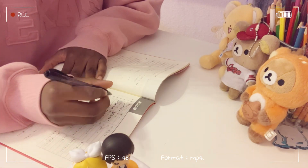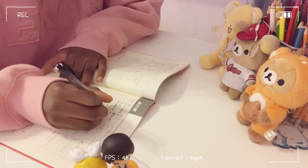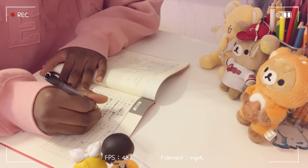That being said, I think this textbook can be a little challenging if you're choosing to self-study, as it's structured in a way that's meant for traditional studying with a teacher.